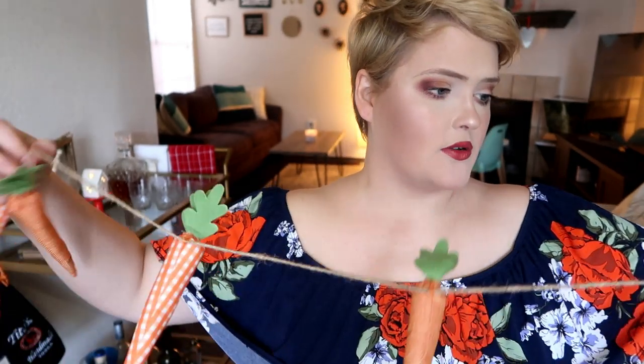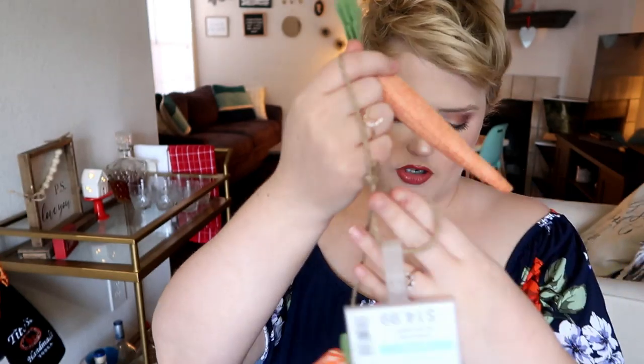So some of them were like $7.99 upwards to, I think the highest one I saw was like $24.99. So, mine is all tangled, but I decided to go with this really cute little carrot. I'm trying to get it to where it shows the best. Little carrot garland. I just thought this was so cute and unique. These are little fabric carrots.